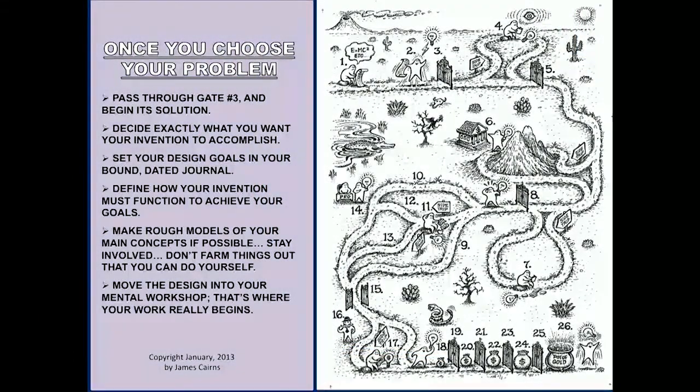Well, that's the end of my story for tonight, but I'm going back now to the first portion up there at items 1 and 2 on the map. I gave you some criteria for choosing your idea to go forward with. Once you've made that choice, that opens gate 3 for you, and you begin to go along on your journey.